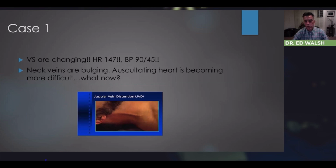So you turn around, you talk to your charge nurse about what the plan is, and all of a sudden you hear the monitor going off, and his vital signs are changing right in front of you. So his heart rate has gone up to 147 beats a minute, and his blood pressure is dropping to 90/45. Those are both markedly abnormal signs in a traumatic patient, or in any patient, quite frankly. So those are indicative of a patient who is becoming shocky.